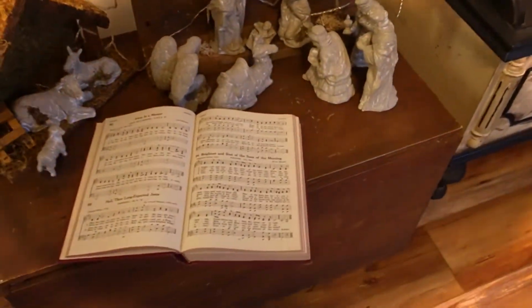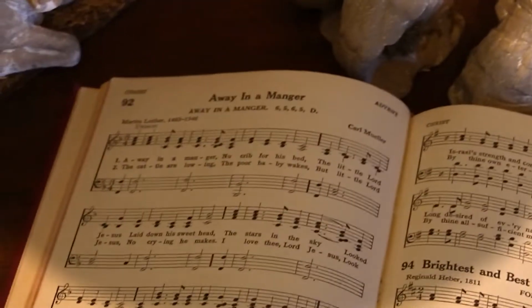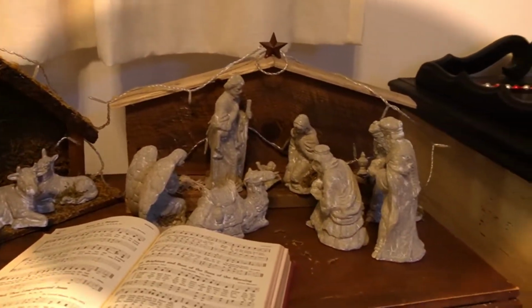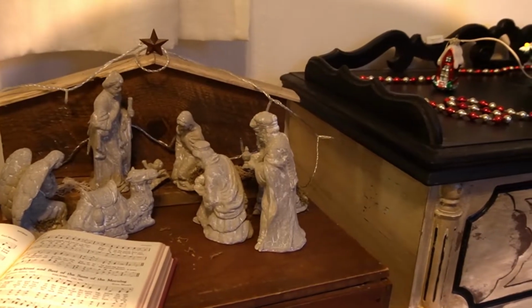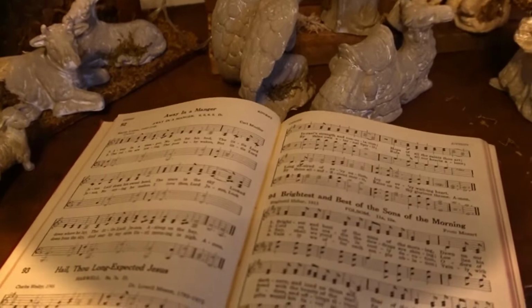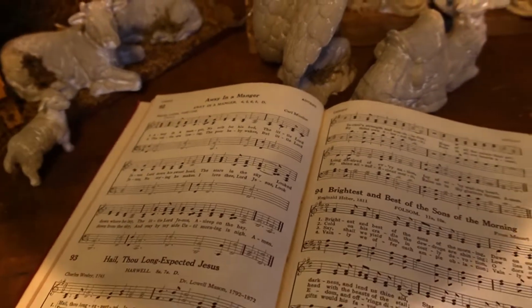My nativity, which I converted into concrete figurines, and this hymnal is from 1926. One of my favorites. I put this out every year. I love collecting hymnals.